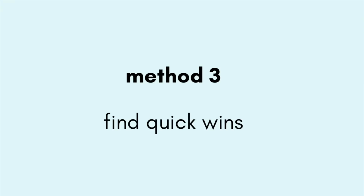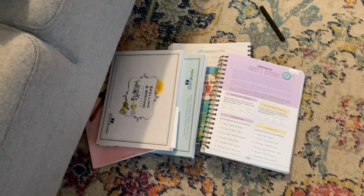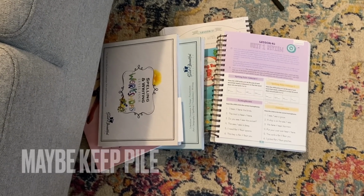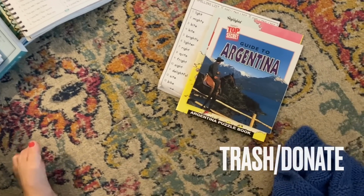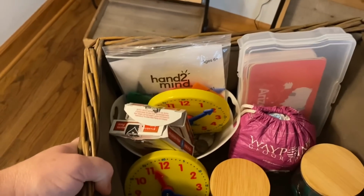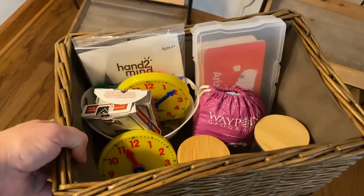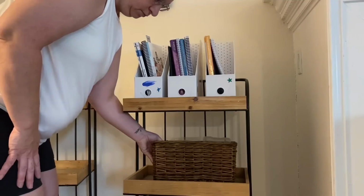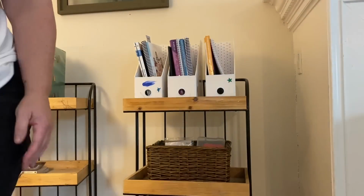Another method when you're dealing with too much stuff and you're trying to declutter is to just grab some quick wins, things that you know are absolutely things that you want to donate or trash or give away. And maybe that's in different parts of your house. It's not even the project you're working on. It's just something that's going to get you going and get that motivation and momentum built up for you to be able to make some bigger decluttering decisions.